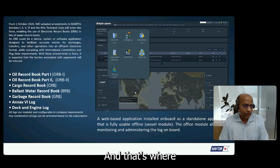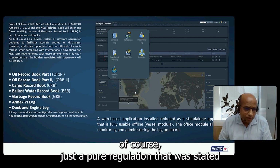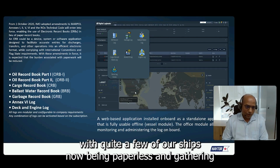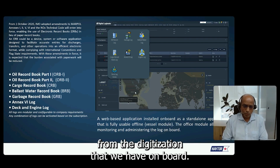And that's where we've been able to progress from just a pure regulation that was stated and converted into a practical tool which is running on board, with quite a few of our ships now being paperless and gathering all the records in digital form, as well as benefiting from that digitization that we have on board.